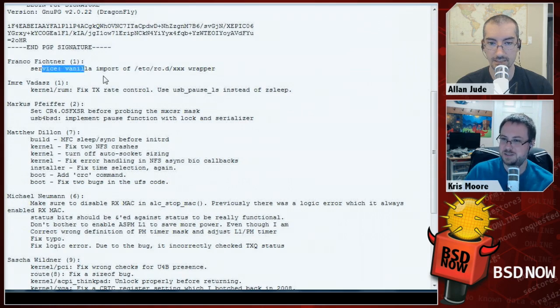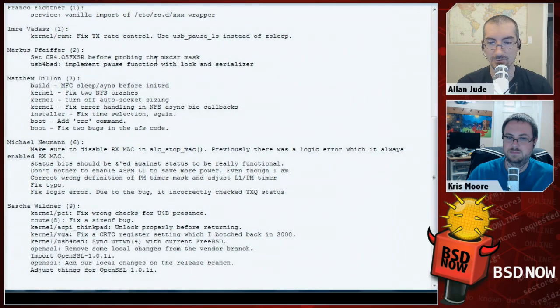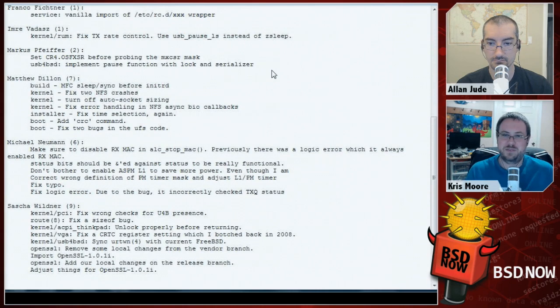Yeah, it looks like they pulled in the service command as the wrapper around the /etc/rc.d stuff, which also sanitizes the environment and does some useful things, but mostly it's less typing, and it's kind of compatible with what end users expect. They come from Red Hat or whatever, and it just makes sense. They fixed the transmit rate control on one of the USB Ethernet adapters, RUM it looks like. Also, I'm not even sure what that one is, but usb4bsd brought in some pause function with lock and serializer.